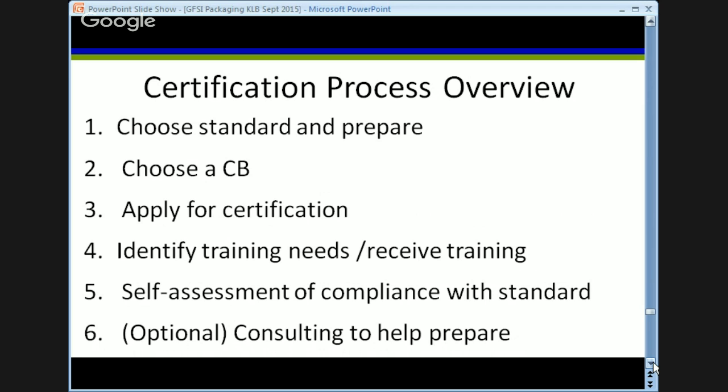And then next you want to choose a certification body. So look at the certification bodies for the standard you've chosen and see which ones are already approved by that particular standard. Then you're going to apply for certification. And I generally recommend that companies apply for the certification process at least 3 months prior to the target date that you're looking at, because it does become a bit challenging to have an auditor that's specific to the packaging industry and then very specific to your particular sector in the industry. So you want to ensure you have enough time to get an auditor assigned to you.